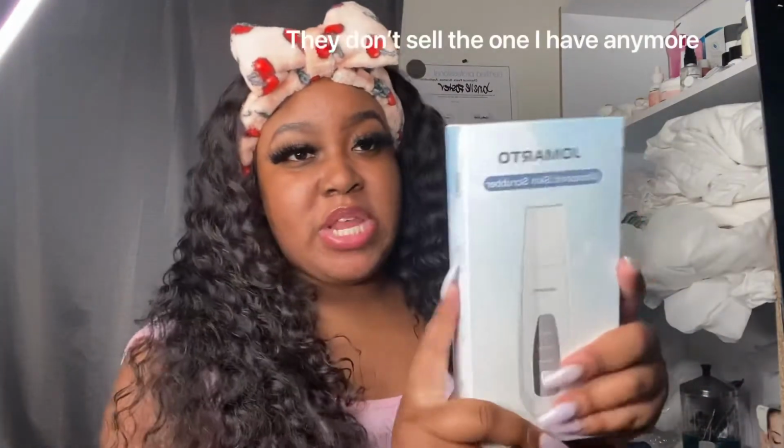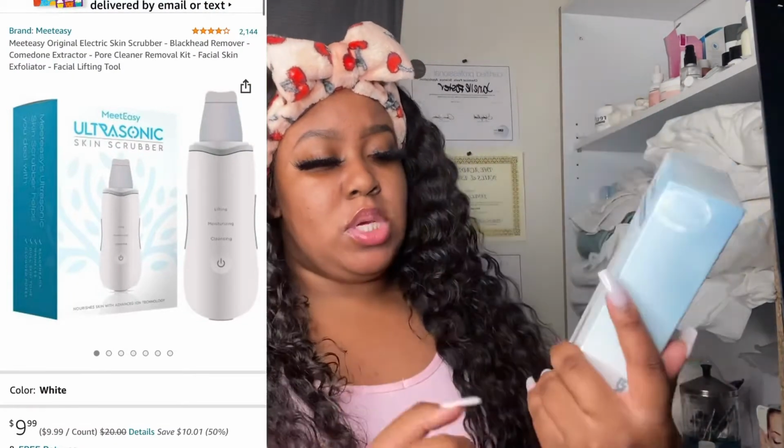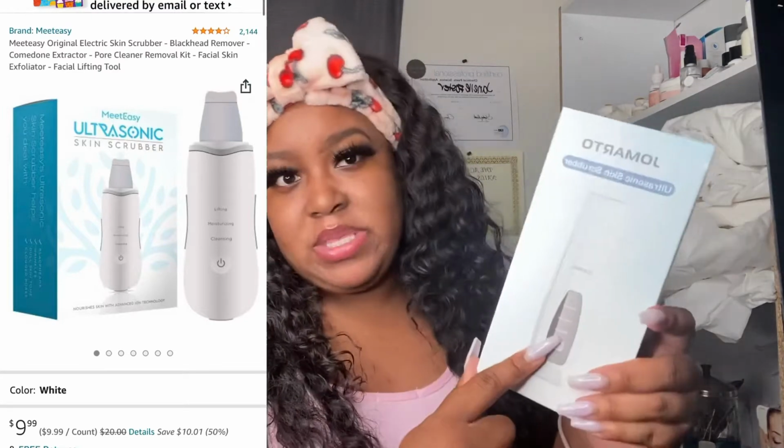Okay, so this is another thing that I got from Amazon. It's a facial skin scrubber. These are usually used for extractions, or you could wipe the cleanser off.